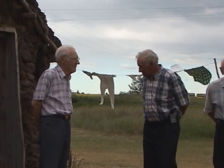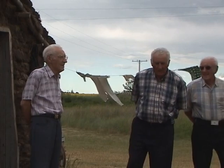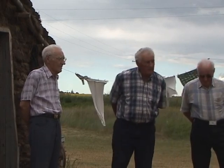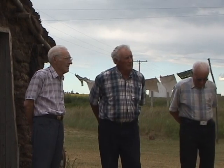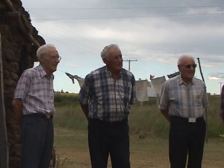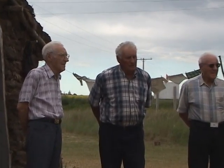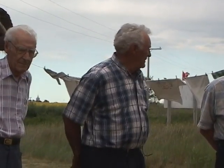So what family members lived in the sod house when they came over? My dad and my uncle George and grandparents. There's 4 of them here. How long did they live in the sod house for? I think about 7 or 8 years, as far as I know. Then they built another house, and there was an eating house that went up behind us here, which they lived in.